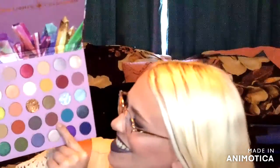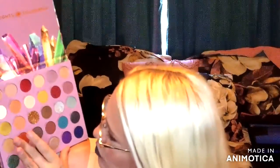Alright. The next one is called Jasper, which is ironic because that is actually my son's name. This one is a nice mix between purple and red, I think. Not necessarily what I would probably pick for Jasper, but it does tend to be a red toned crystal. Not gonna lie, personally, not the most thrilled, but it's not bad.